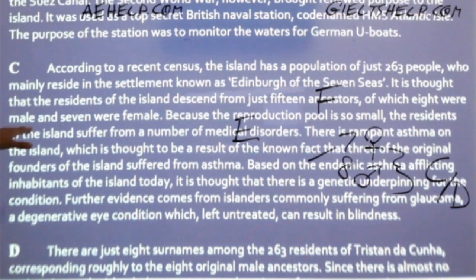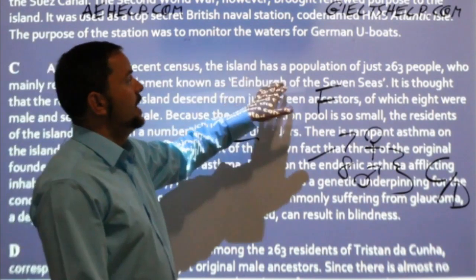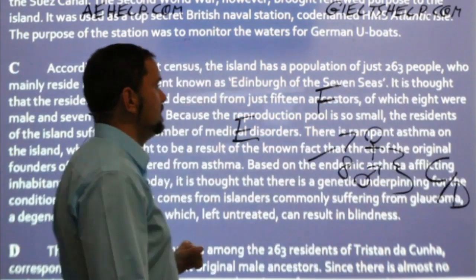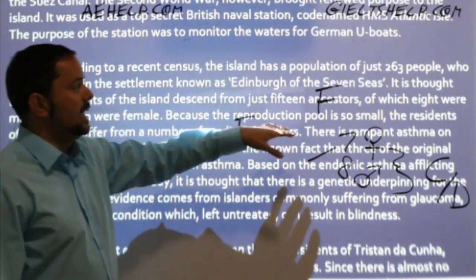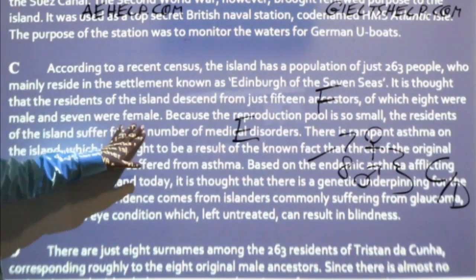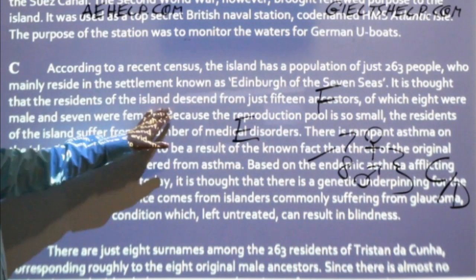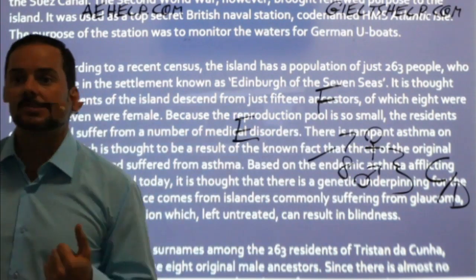Okay, so yeah, we'll look at C. According to a recent census, the island has a population of just 263 people. So we're looking for that 7 and 8. So 8 were male and 7 were female. The residents descend from just 15 ancestors. So we know it's C.